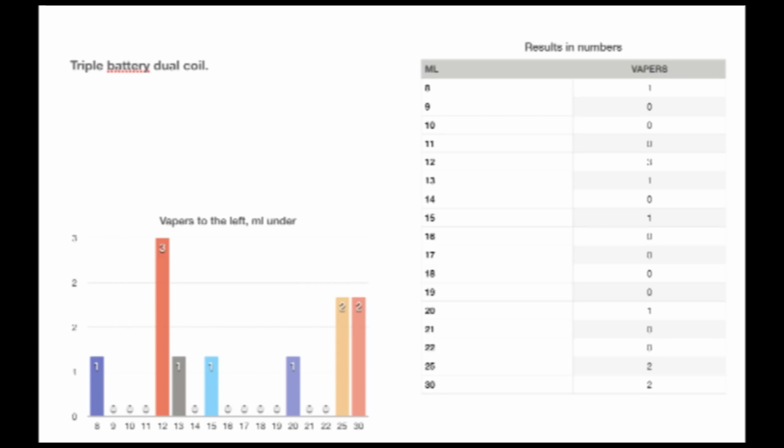And because triple battery dual coil is an unusual setup, we have to conclude that some really advanced vapers with a very fine-tuned setup are using this setup. And we have outliers at 25 milliliters and 30 milliliters of e-juice, and that is astonishing. But it makes sense when we come to the end of this video.